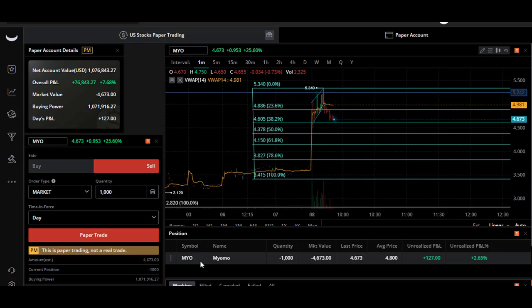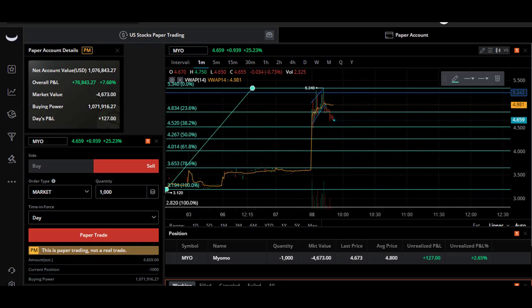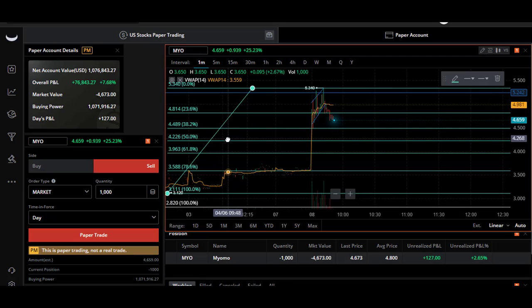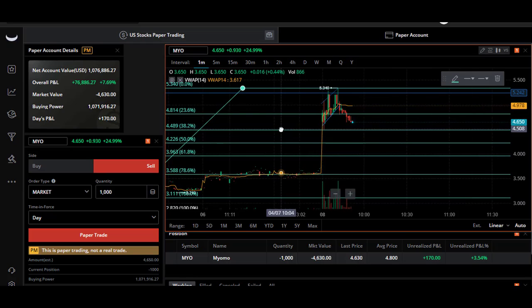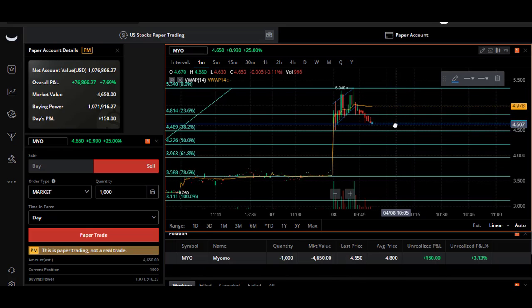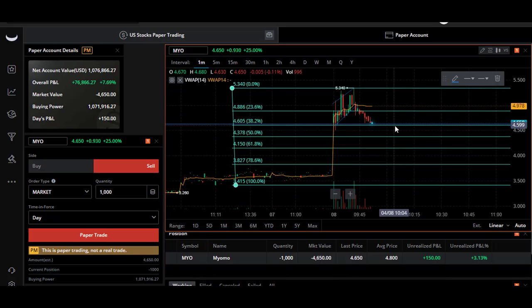Sometimes you have to wonder if you actually draw the line properly. Let's see. Okay, it's dropping here at the support line. So now our 38.2 has actually dropped to 448, but I'm still just going to leave it at 460, because that's where this line is, the support resistance line here, or actually support line.